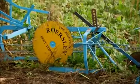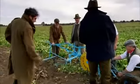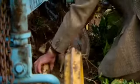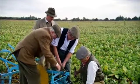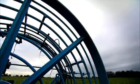Hold it, pal. Morning, chaps. Morning. Good morning. Good morning, sir. Alex and Peter have come to meet the men of the Peterborough Farm Machinery Preservation Society, who are trying out one of the earliest of these intricate harvesters, which was made in Denmark in the 1940s.